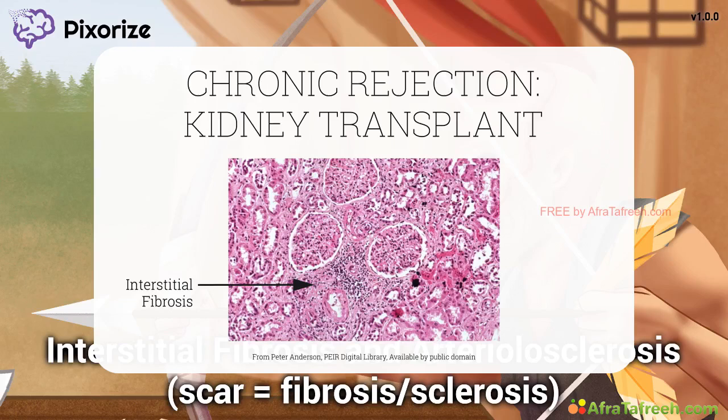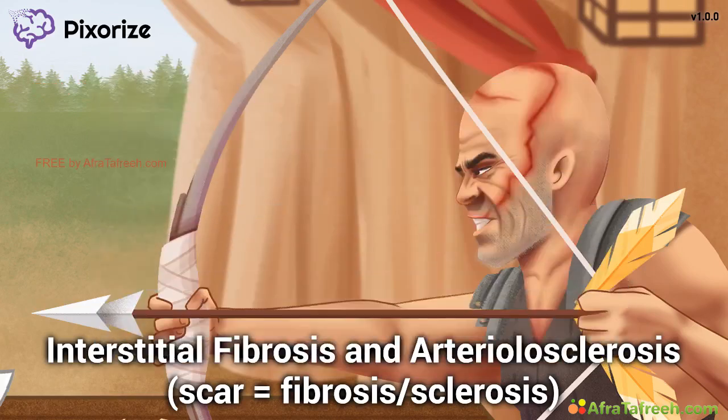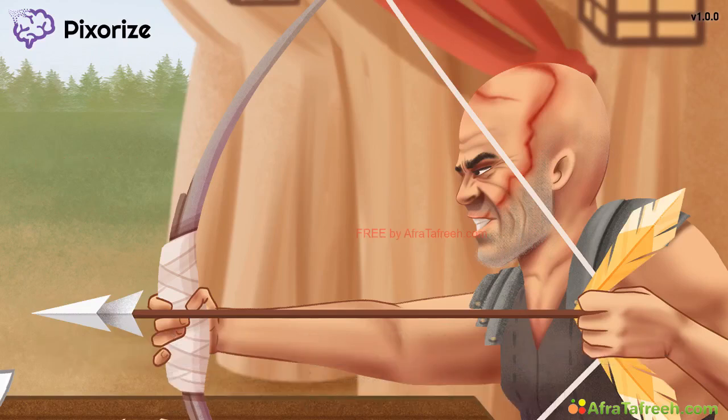Additionally, since this process also damages blood vessels in the graft, hardened scar tissue can develop in the blood vessels, classically the arteries. Therefore, another classic sign of chronic transplant rejection is arteriosclerosis. Since both of these findings are just forms of tissue scarring, you can use this general's battle scars to remember a buildup of scar tissue in the graft.